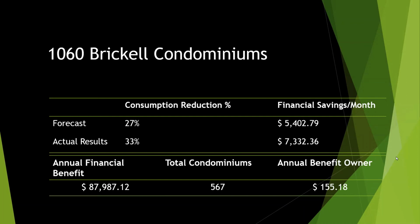So we just want to go through some similar association properties that we've done to give you an idea of what those benefits look like. This is a project called 1060 Brickell. It was 567 units. We had forecasted that they would save roughly $5,400 a month. When we got into the units and were able to look at the true consumption on a unit by unit basis, we were able to track those results down to 33% savings after all benefits. So on an annualized basis, it reduced the homeowner's individual unit cost by $155 a year from a budget perspective, which if you think about that, 155 times 567, you can do a lot of things on your property with that money.